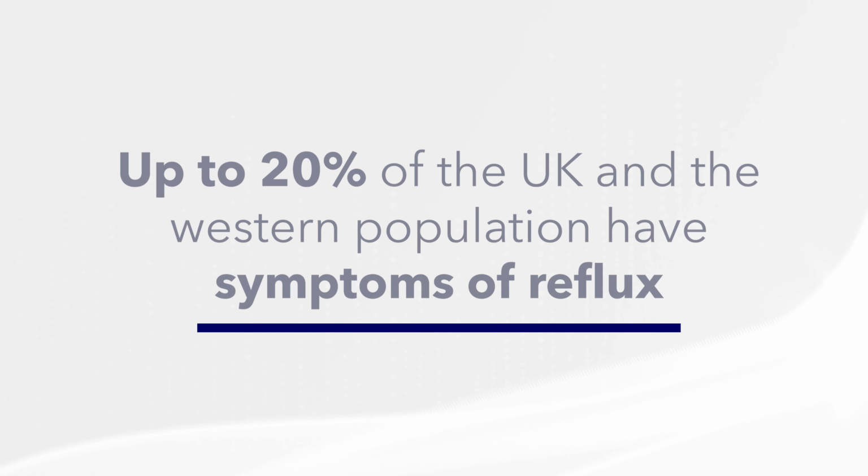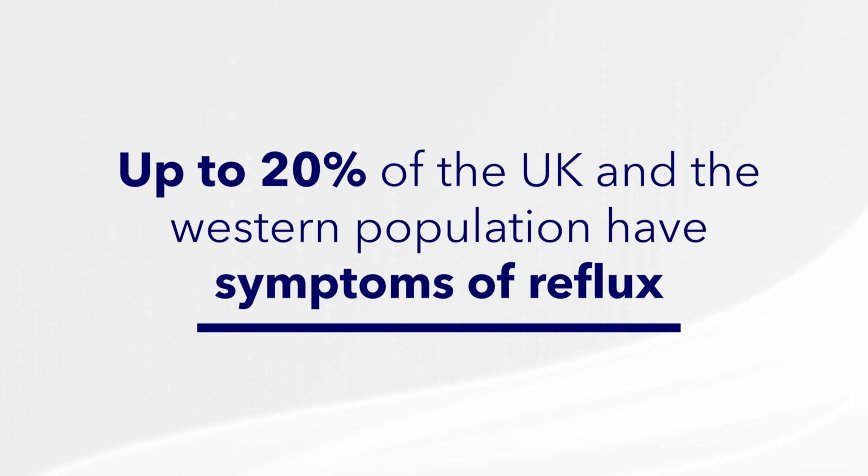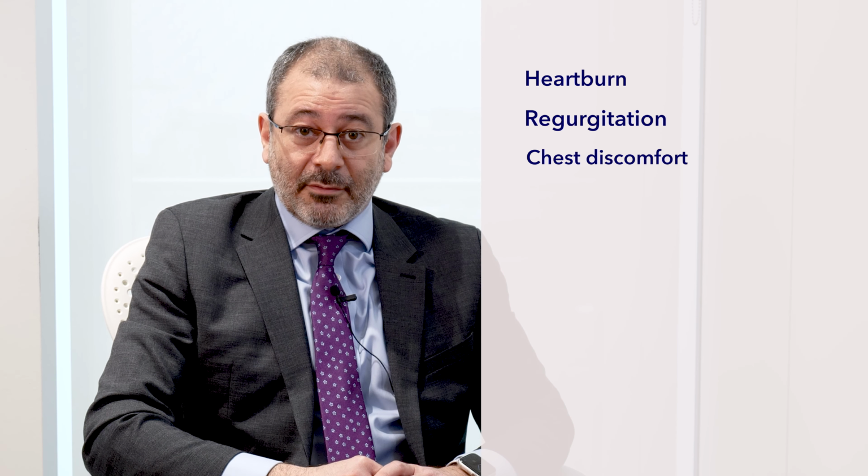Reflux is not uncommon in the community. Up to 20% of the UK and the Western population have symptoms of reflux, so it's not unusual to have symptoms of reflux. When we say reflux, primarily we're describing heartburn, regurgitation, perhaps some chest discomfort.